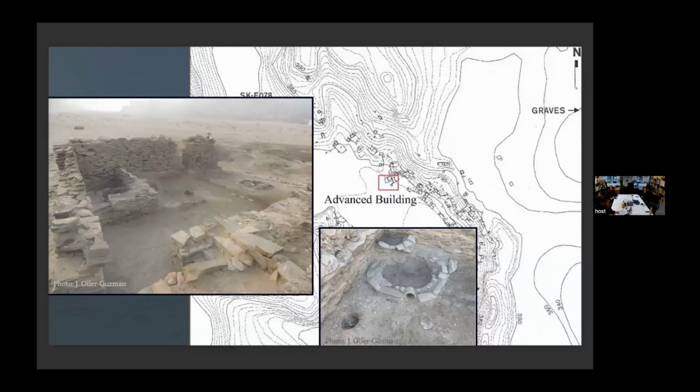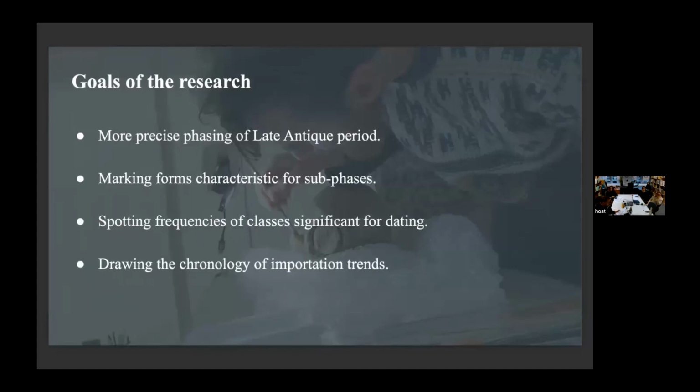Once again, it was very important for me to diversify the type of structures and type of loci to avoid the trap of the specific nature of a locus that could influence the pottery assemblage. By this, I try to find results as universal, as applicable to other sites in the region, as possible. With such a setup, my main aim was to crumble the late antique period into narrower chronological phases, to find forms that can be indicative for subphases, and most importantly, to inquire about frequencies of classes that fluctuate in the percentage distribution in certain phases.